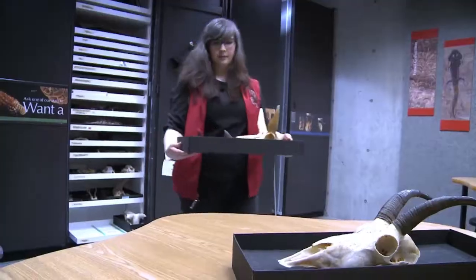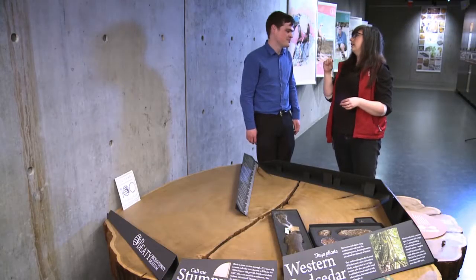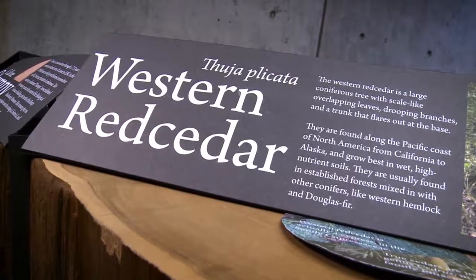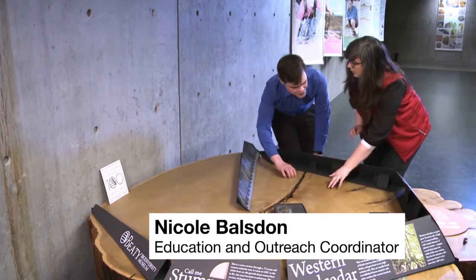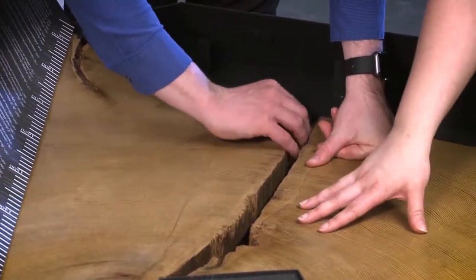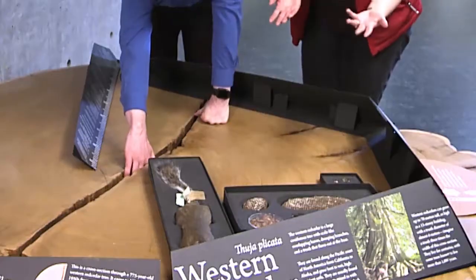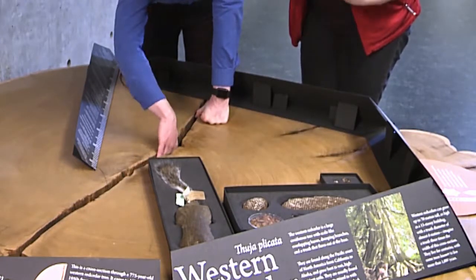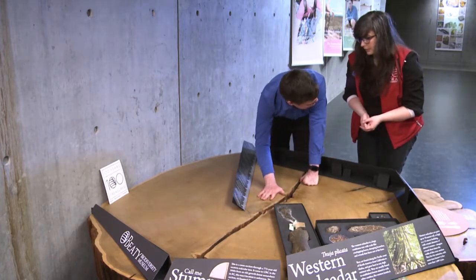It was time to explore another giant at the museum. Education and Outreach Coordinator Nicole Balsdon showed me a crosscut of a 750-year-old western red cedar tree the size of a large dinner table. So if you feel the surface of it, there's little tiny ridges, and each ridge represents a year. Usually trees that are this big would start to get rotted out in the center, but if you feel all the way to the center, so keep reaching, almost there, there's actually no rot in this tree. So it feels pretty consistent. Exactly, so it shows you how good a western red cedar is at preventing pests.